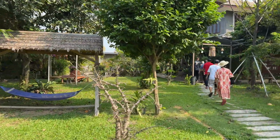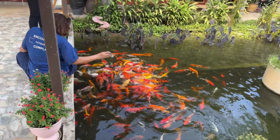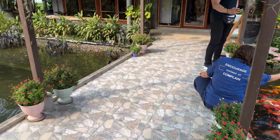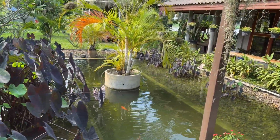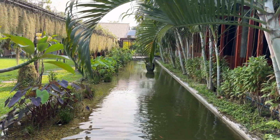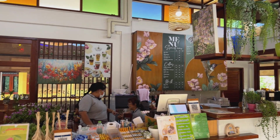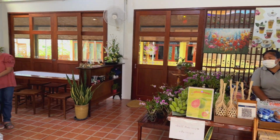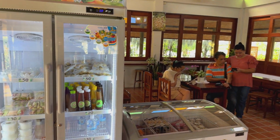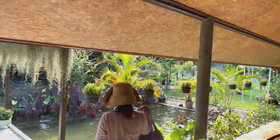Doesn't look like a whole lot to see, just a few flowers and stuff. There's a serious amount of goldfish here. Kind of a nice little water feature and stuff. And some more goldfish over here. So here's the little menu cafe. The special menu. And you can get the little drinks and stuff like that. Not much to see. Now we'll get back on the boat and head back to the floating market now.